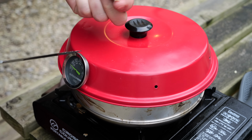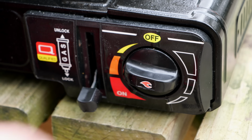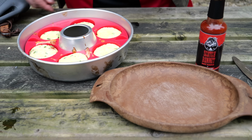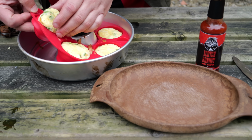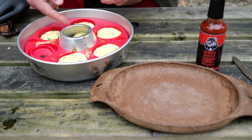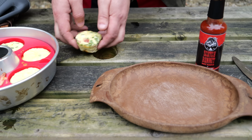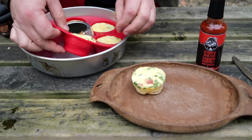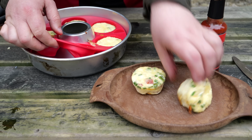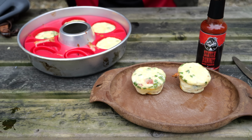It's probably been more like 20 minutes, but I want to check it because it's looking pretty much there. I think that's just the melted cheese. I think we are there. Just hasn't browned much on top. Right, let's get this show on the road. Ooh, it went through the middle. Oh, well, at least they're coming out okay. Oh, perfectly fine on the bottom. God, they're warm.